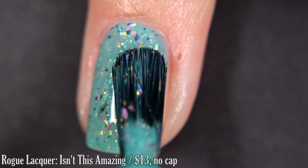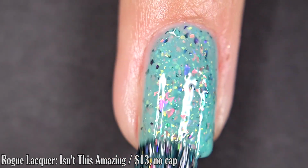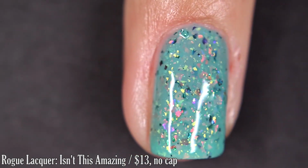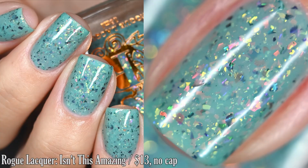2 to 3 coats for full coverage. I was happy with 2 coats, but it was definitely on the edge of needing that third. You'll want top coat to hide any kind of texture that these flakes can create, but removal is easy.